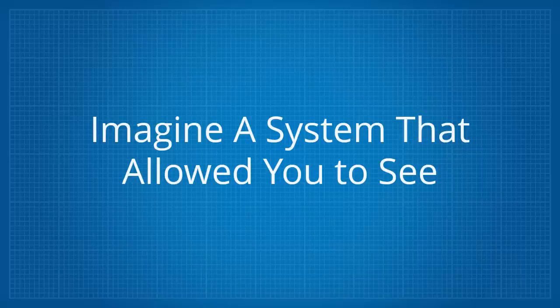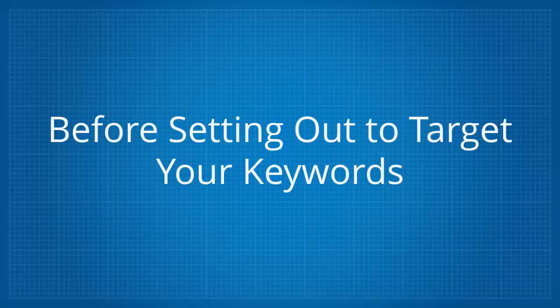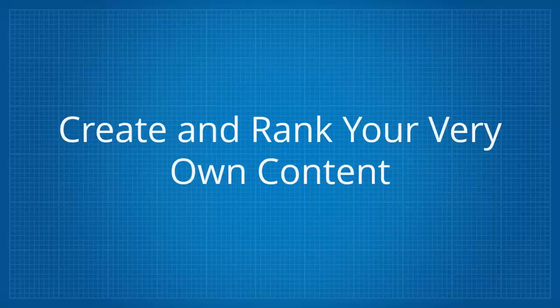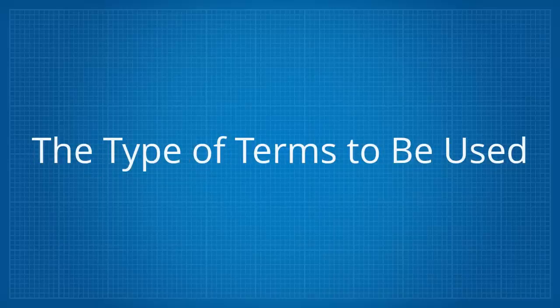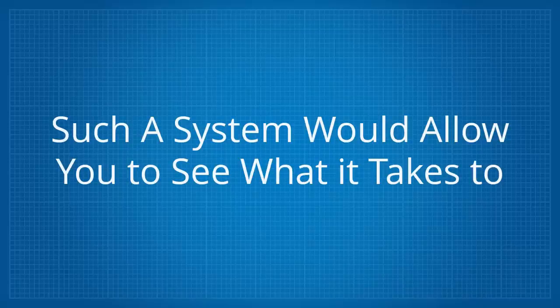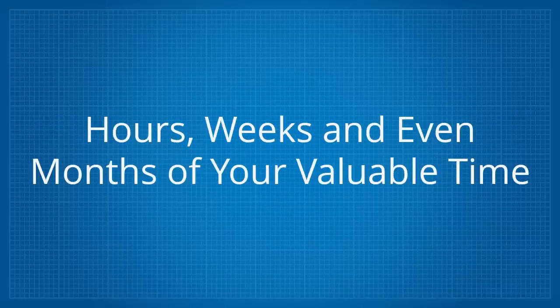Imagine a system that allowed you to see exactly what's required to rank in Google before setting out to target your keywords. A system that showed you the exact steps needed to create and rank your very own content. The type of content needed, how it needs to be structured, the type of terms to be used, and even the authority required. Such a system would allow you to see what it takes to secure a page 1 Google ranking for yourself, saving you guesswork as well as hours, weeks, and even months of your valuable time.